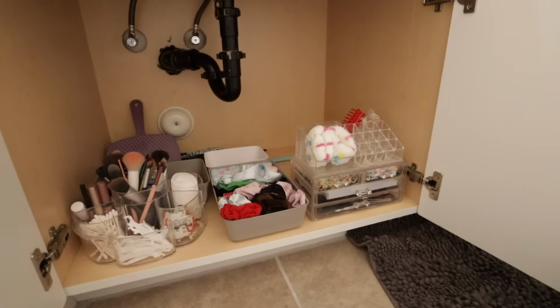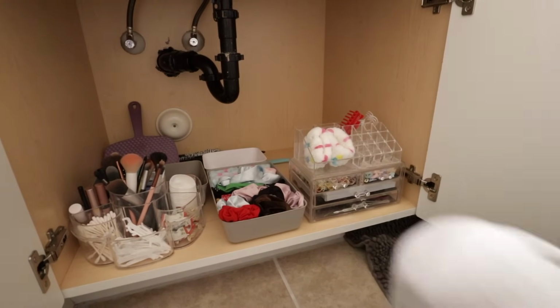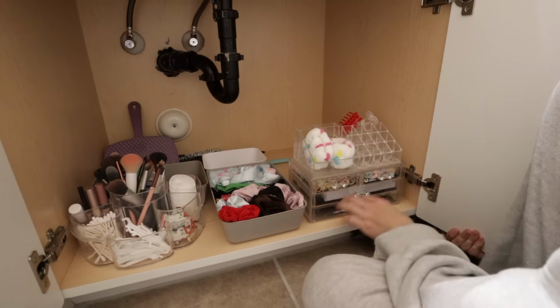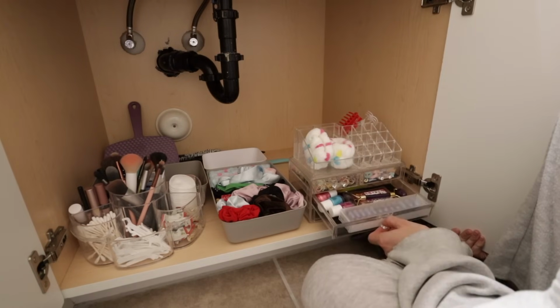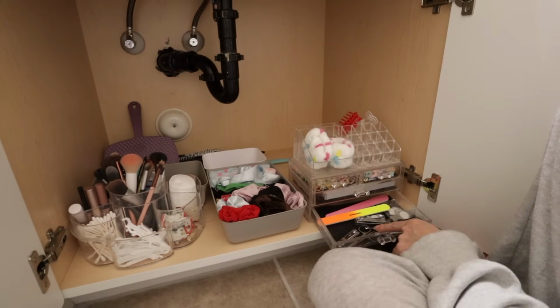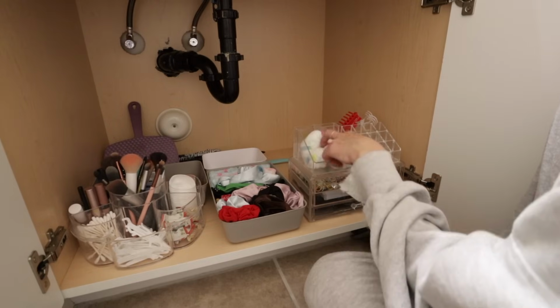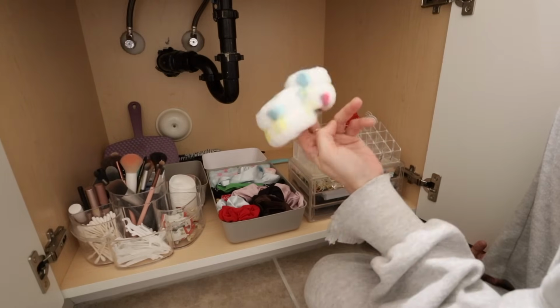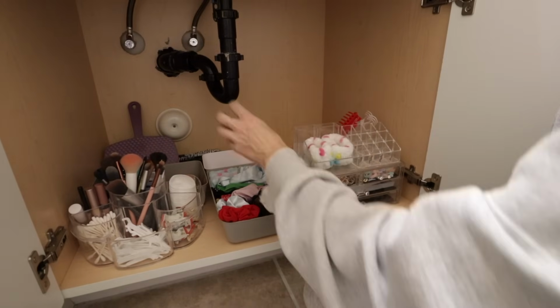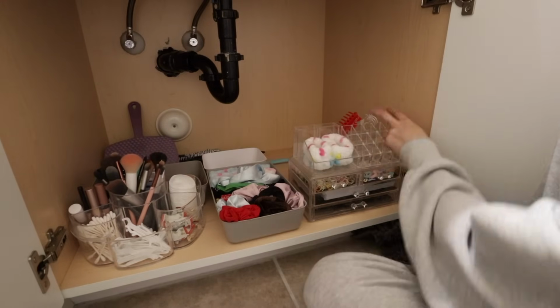Okay, we're back on my side. I changed a couple things. So I put this little shelf back on top of the little makeup drawer thing. I put my nail files down here with clippers and things. And then I just put the little wrist things that I'm using right now, right here, so they're easier to grab and I don't have to dig in this necessarily. And then my hair clips right here.